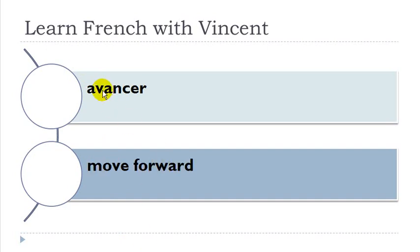Avancer. Okay, when you combine A and N, you get the nasal en, avancer. Traverser. Souvenir. Okay, O and U, you get OU, souvenir. Okay, here is really pronounced like souvenir. Couvrir.